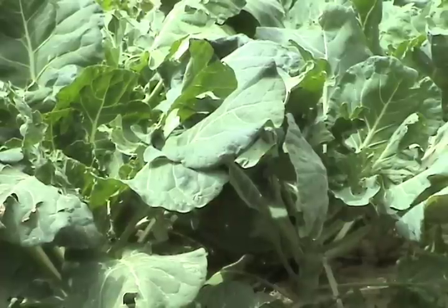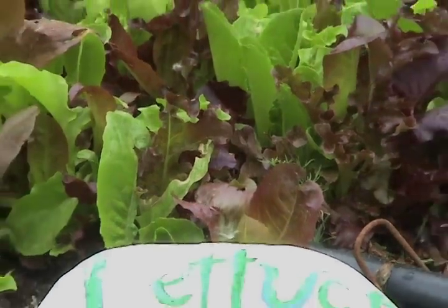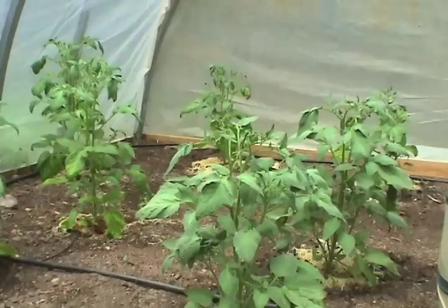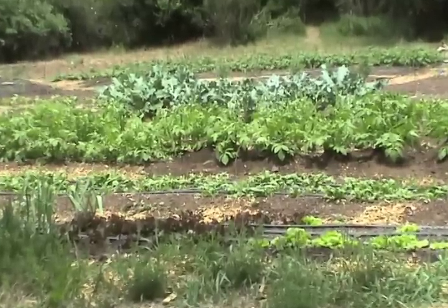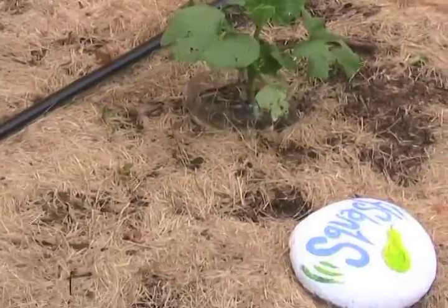Because it's our first year, we're trying to experiment and see what does really well in this area and in this plot of land specifically, just depending on soil type. So we've got potatoes, broccoli, cauliflower, Brussels sprouts, all sorts of lettuces and spinach, peas and beans, radishes and beets, corn, tomatoes, a ton of tomatoes, peppers, and then some herbs, and let's see, some onions and squash.